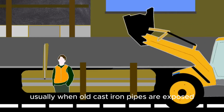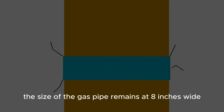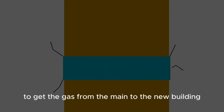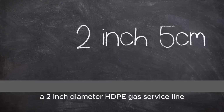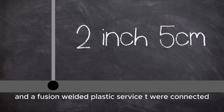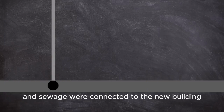Usually, when old cast iron pipes are exposed, they are replaced with a more modern HDPE type. The size of the gas pipe remained at 8 inches wide. To get the gas from the main to the new building, a 2-inch diameter HDPE gas service line and a fusion welded plastic service T were connected. Around the same time, mains water and sewage were connected to the new building.